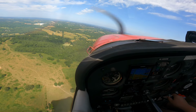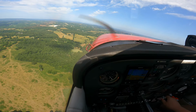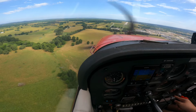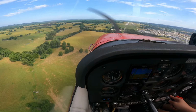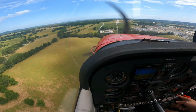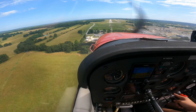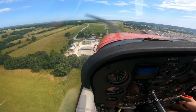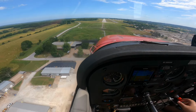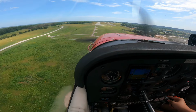Boone County traffic, Cessna 7602 Golf is on left crosswind for 3-6, Boone County. There you go. Ooh. All right, see that sink? Yeah. Add power.